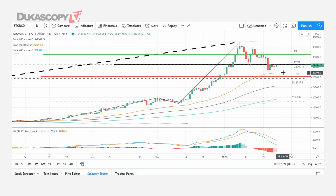So key through the early part of the week is going to be for Bitcoin to move through the 23.6% fib and the pivot level at 33,082 to break back through to 37,000 levels to bring resistance levels into play. Failure to do that, and you're going to have support levels in play.